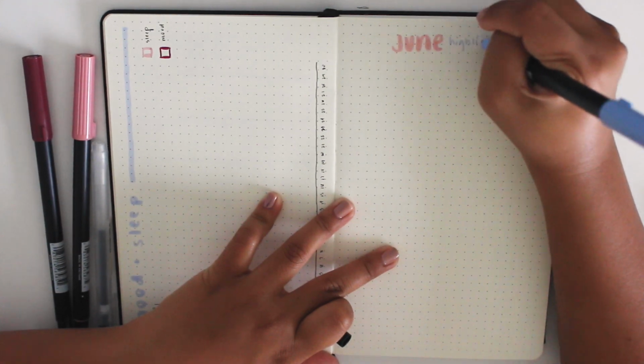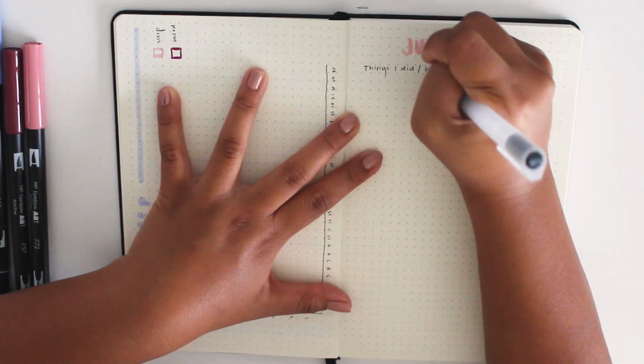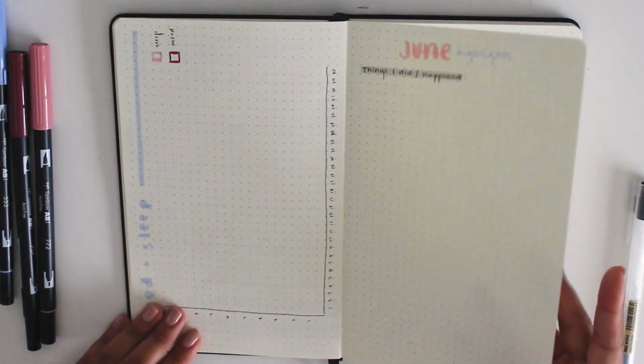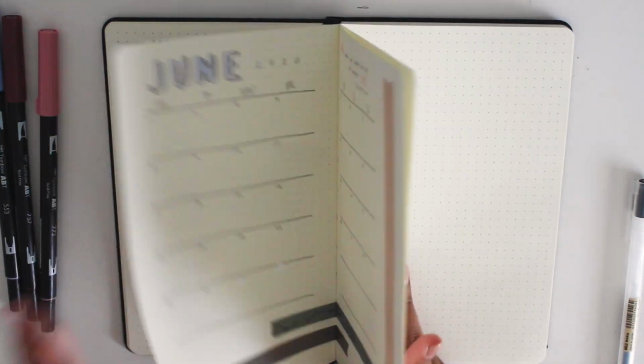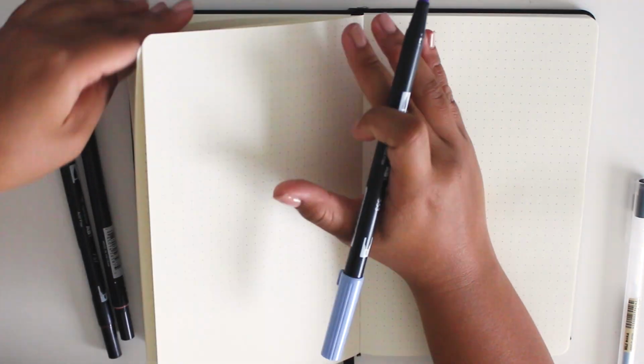So throughout the month, I'll just be filling this up with things that I did or accomplished. Even if they're big or small, I just want to write them down so I can look back on it. So yeah, those are the spreads that I do before I start the actual weekly planning. So now to move on to the weekly planning. For this, I keep it pretty simple again.